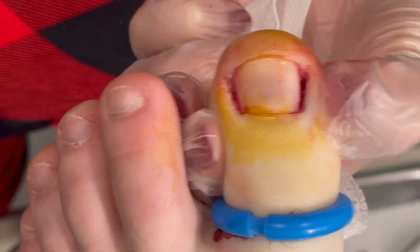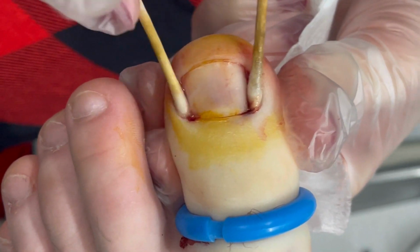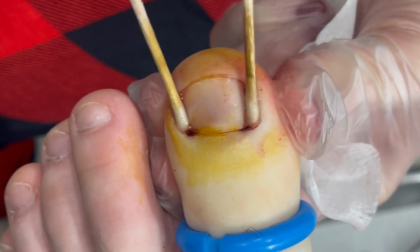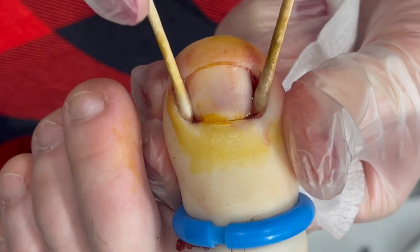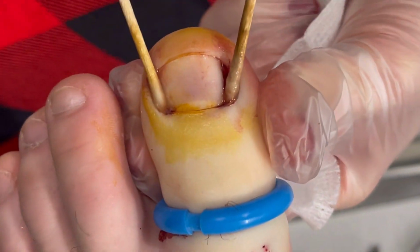If we just stopped there, it would grow right back in, and we would have to do the same thing again in about 9 to 12 months. It's a lot more fun for me than it is for him, as you can see. He is a good sport about it, though, and lets me make fun of him, so I do appreciate that part.